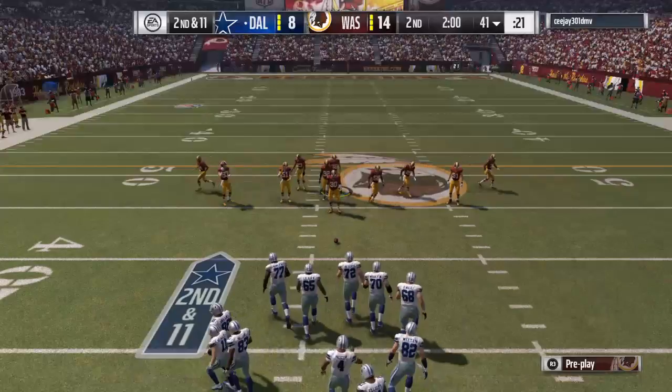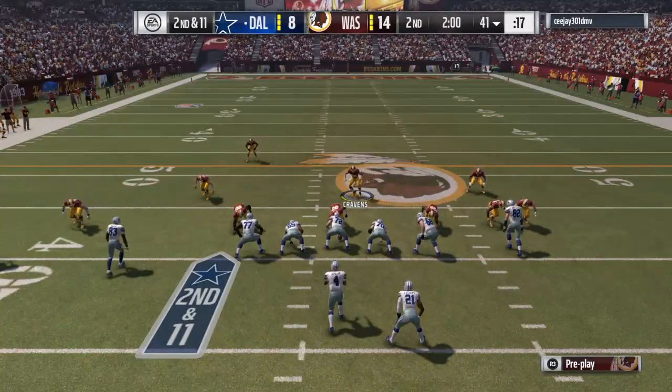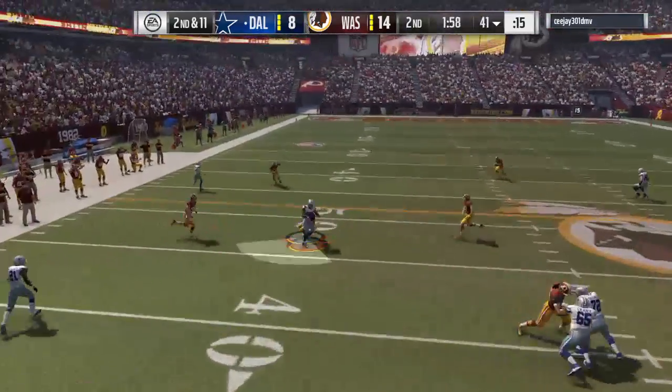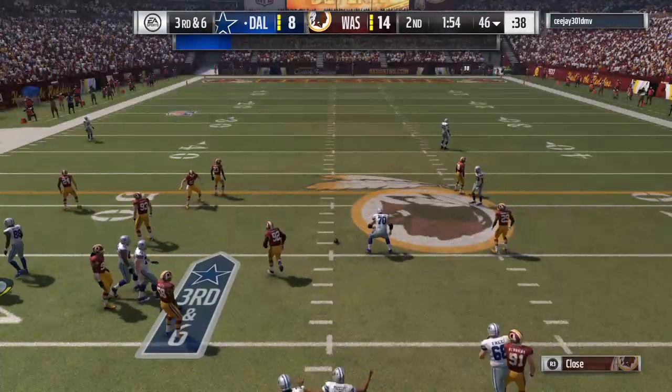The defensive line disperses a little bit here, maybe expecting a pass. Let's go. 1, 9. They'll try to throw now. Prescott. It's caught by Bryant. That catch good for 5. It's 3rd down.